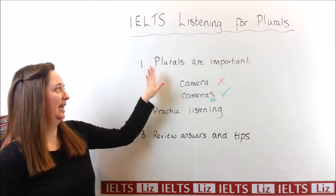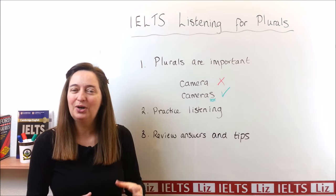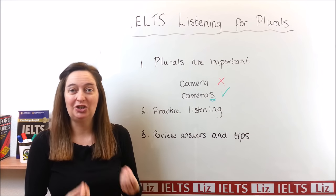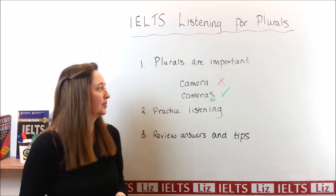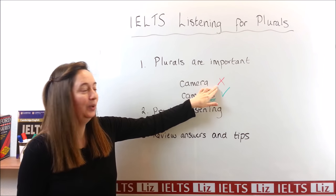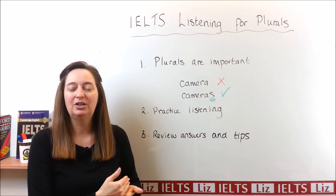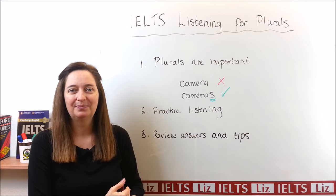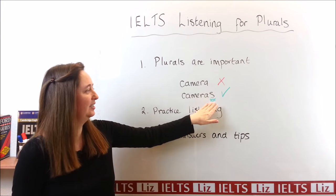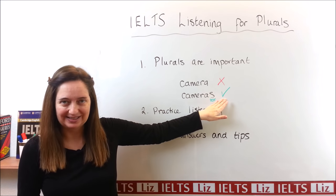The first thing I want to point out is that plurals are very important for IELTS listening, and some of your answers will definitely be plurals because it's an English language test, and IELTS want to check that you can listen for plurals. Now, if you write the right word, but you forget the S, it will be marked wrong. There are no half points in IELTS. You either get the point correct, the answer is correct and you get 1 point, or it's wrong and you get no point at all. So having the S on the end of the word is the only way to get a correct answer if it is a plural answer.